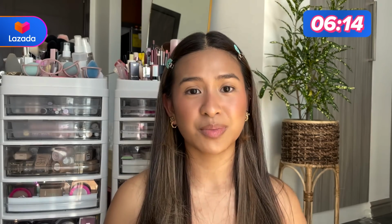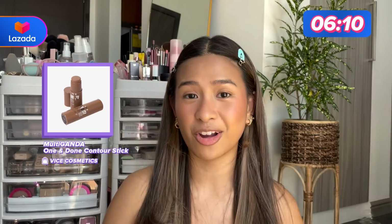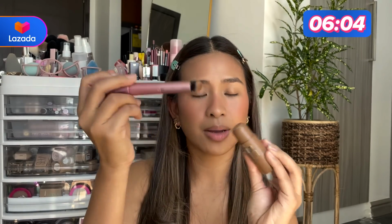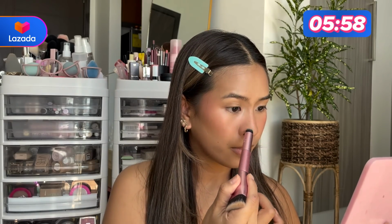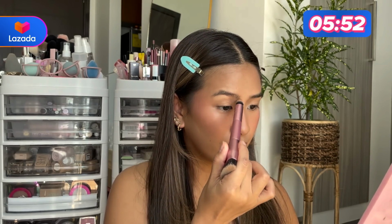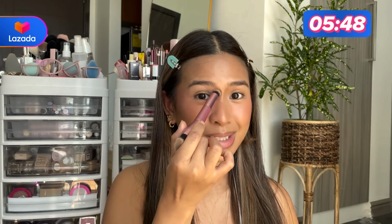Okay, now I'm gonna use my Viceco Multiganda One and Done Stick in the shade Push. Earlier, I used the shade Achieve. This one, I'll be using to contour my nose. I just take my brush, saturate it with product, make sure to blend it out. You don't want a harsh nose line, right? So yeah, blend like your life depends on it.